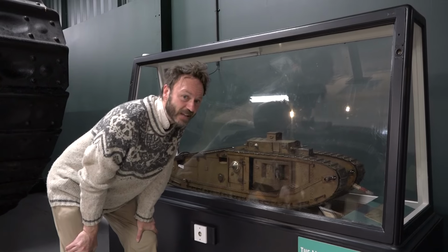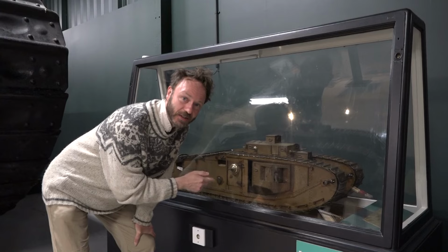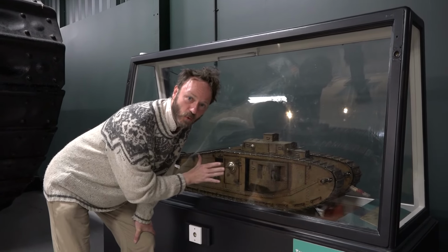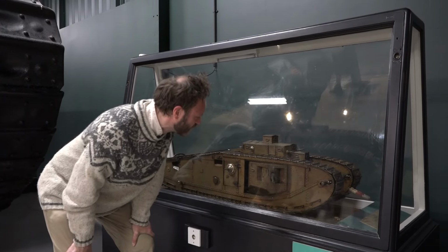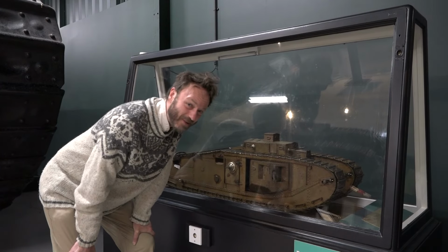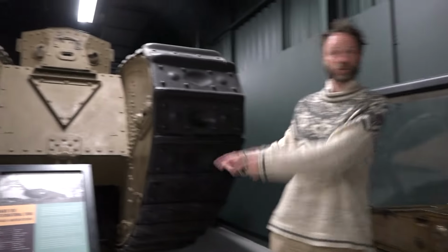This one is the Mark 8, also known as the International, and this model has been painted in the original paint. Well, it is thought that it's been painted in the original paint that tanks in World War I were painted in, so this is the closest green to the shade, which you see is a very murky green, very khaki-ish. But we don't actually have to look at a model of the International, because we can look at the real thing, which is here.